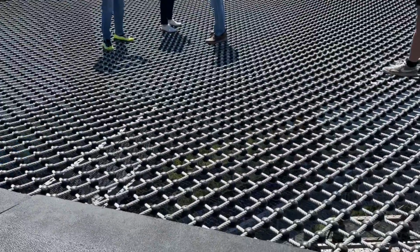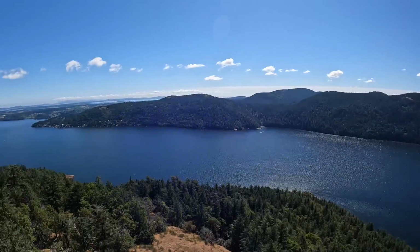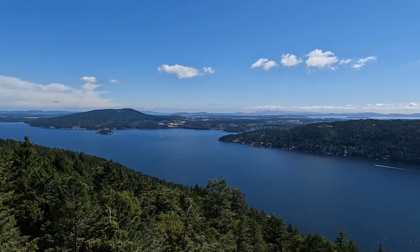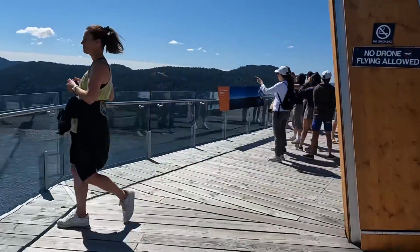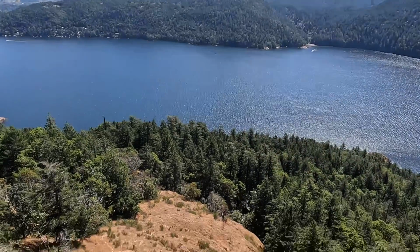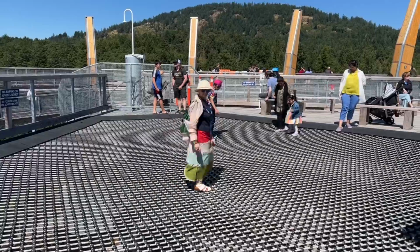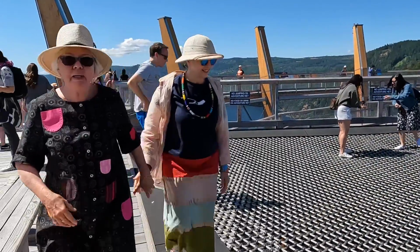This is netting that's at the top of the skywalk, and it's absolutely terrifying, but obviously not for some people. I could not walk on it. My brave aunt, she's not afraid of this thing at all. Much like me, my mother attempted to go on the netting and it was a no-go.